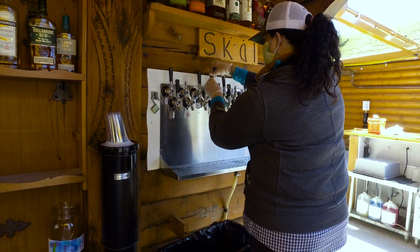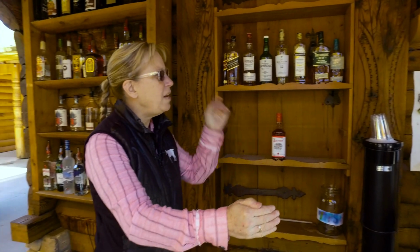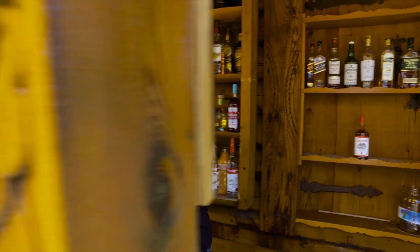You can also get testers, right? You guys have that little thing where you can get a couple different beers? Yeah, I like that, little mini beers. Okay, so we're going to walk this way.